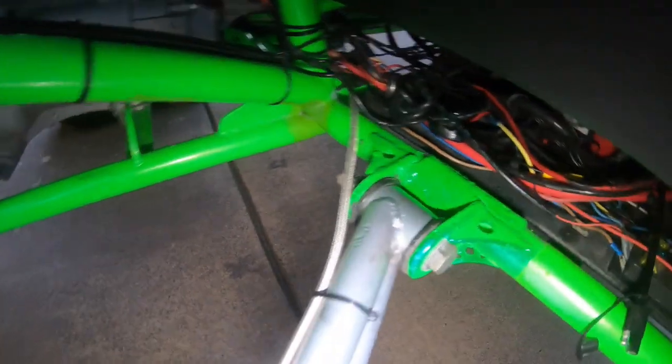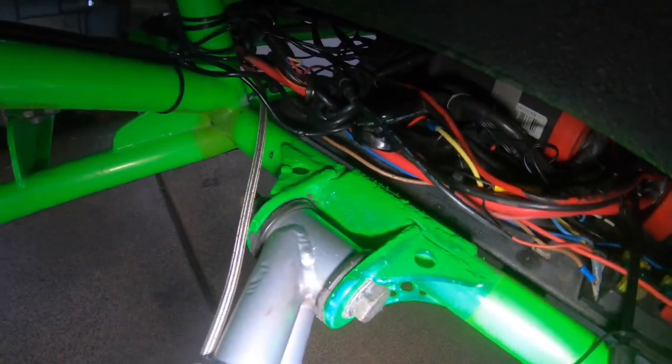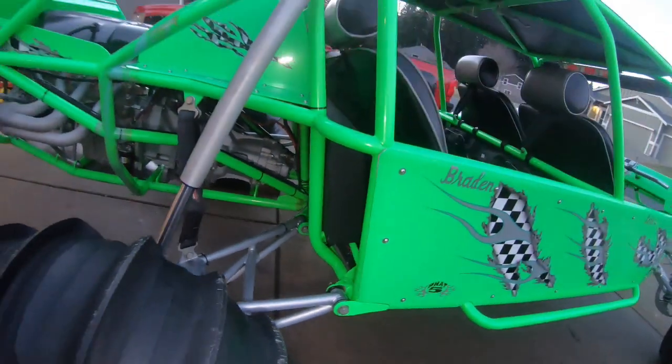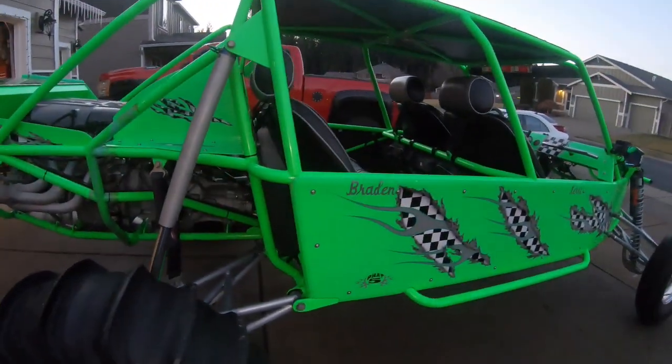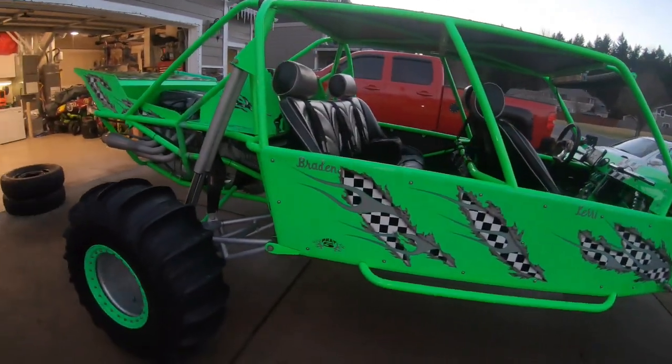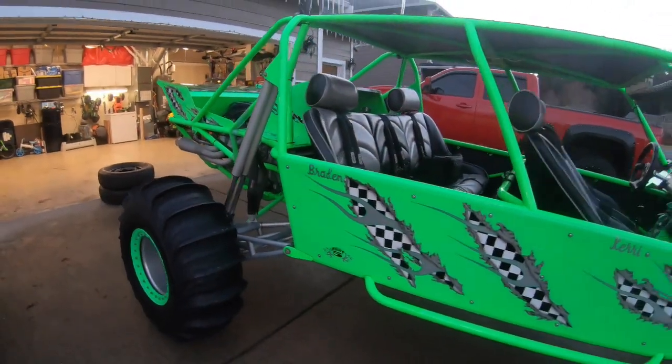The only other issue is there was one small crack back down here that has also been sleeved and welded and repaired. Other than that, I found no other cracks or issues on the rail itself. Like I said, I've been all through it as best I can at this point. Guys, hit me up if you have any other questions.